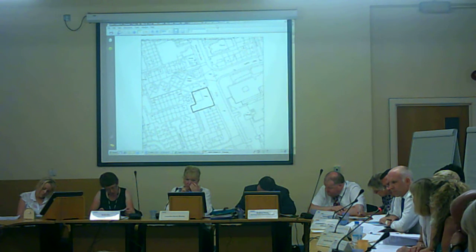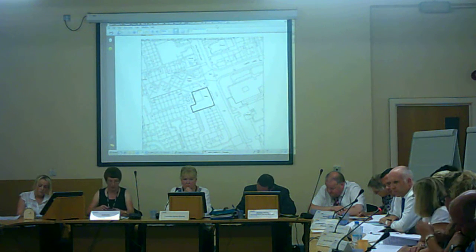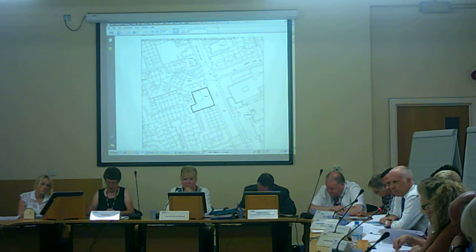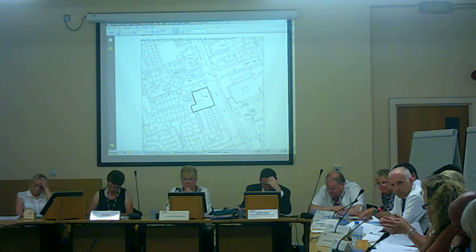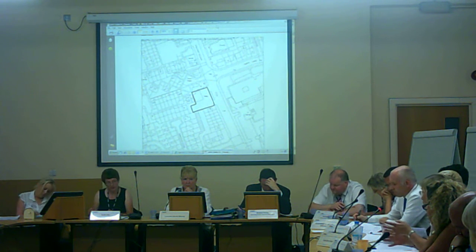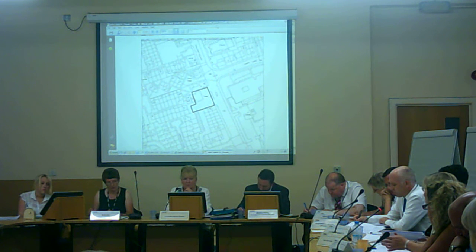The other thing that I particularly thought was not attractive was the fact that although I understand that the previous building was very close to the pensioners' flats, which are at the back, and this building isn't going to be any closer, I'm not sure that it's a good argument to say, well, something else was there before, so you can put something else back there now, when something else was there before was unsatisfactory to begin with.